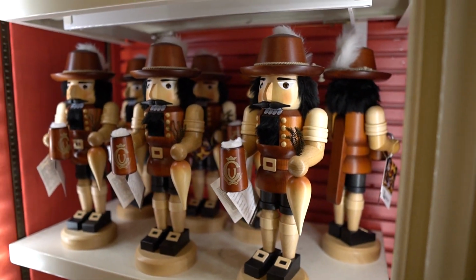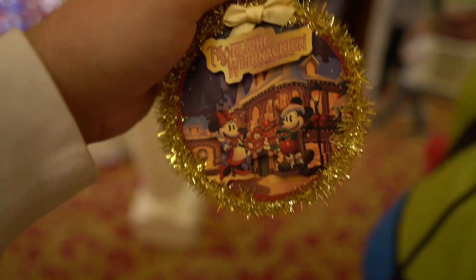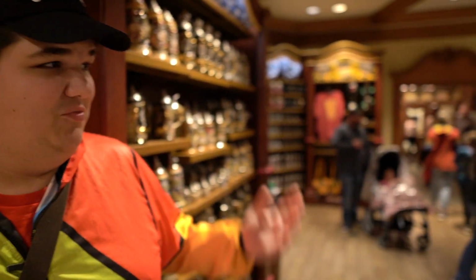You have all kinds of stuff. They're very festive in here. Yeah. Look, there's one of Santa. Nice guy. They also have several that are exclusive to the Germany Pavilion. They might have these at the other Christmas stores, but they're special for the Germany Pavilion right there. That's cool.